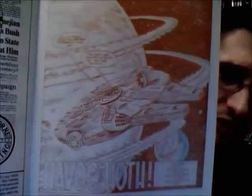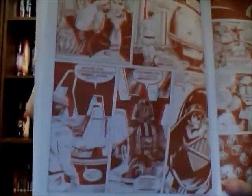Once again, as in the previous issue, it is Len Wein doing the writing, but we have a man by the name of Patrick Zurcher doing the artwork. And the artwork is actually not too bad in this one, especially with the Millennium Falcon. Looks pretty realistic relative to the models, of course, used for the films. Pretty decent Vader with his meditation chamber. That's Admiral Quist down there at the bottom. Decent Han Solo, decent Luke, C-3PO.